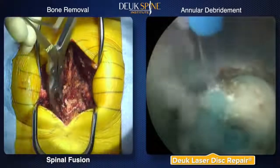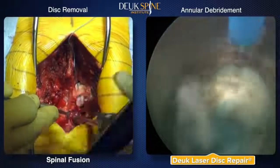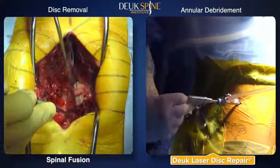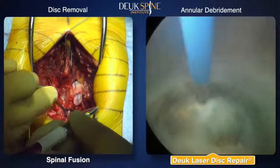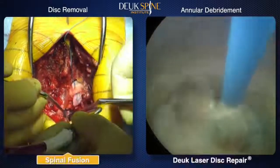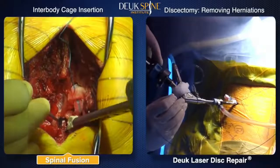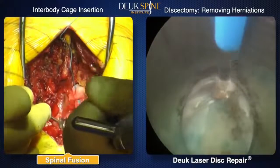In this highly magnified view, the laser is used to precisely remove damaged disc material that is causing the pain. The laser is debriding, or essentially vaporizing, damaged tissue in the disc's outer layer, or annulus, specifically at the annular tear, the source of the rupture or herniation and pain. After the fusion patient's damaged discs are removed, a metal or plastic cage housing bone grafting material is inserted in place of the removed discs.